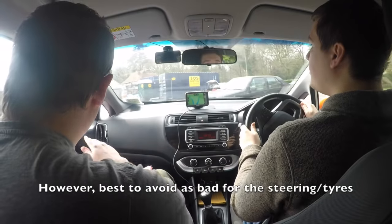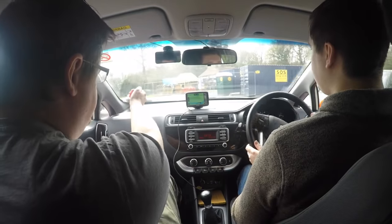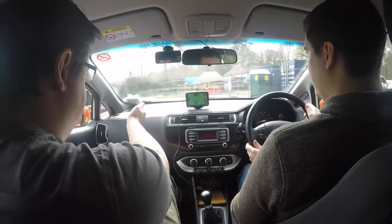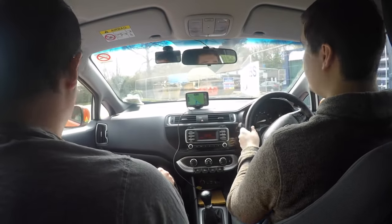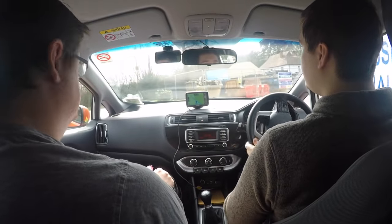As you stated, we were coming out the way we came in. Just bear in mind when you turn here, it is a two-way road, so we're coming out of this exit and then turning right onto the main road, but bear in mind it is a two-way road. Two-way road.